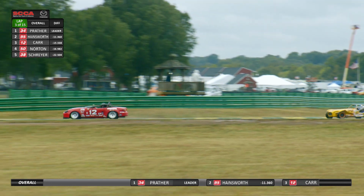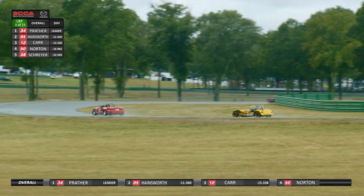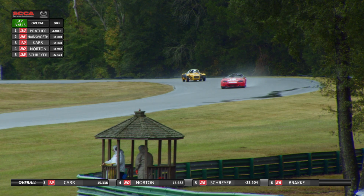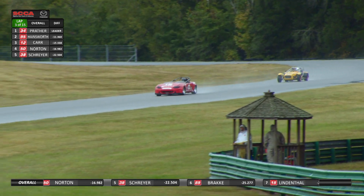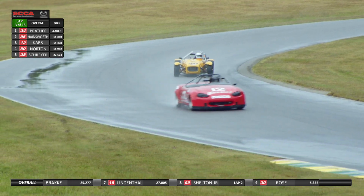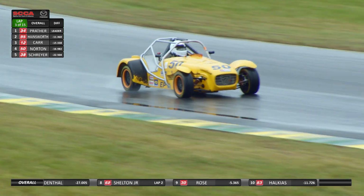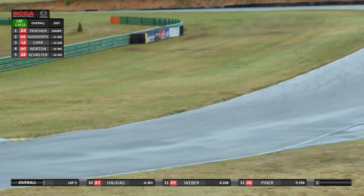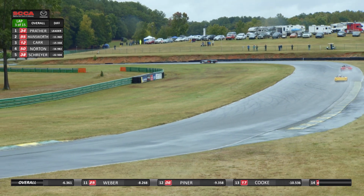Exactly right, and he is staying right with Joe Carr. Carr in that red Mazda Miata. And the Caterham, of course, very light, very nimble in dry track conditions. Wet track conditions, that should translate pretty well. It's a car that is pretty neutral in its handling. It isn't great aerodynamically, but they don't get to really high speeds in this kind of weather.